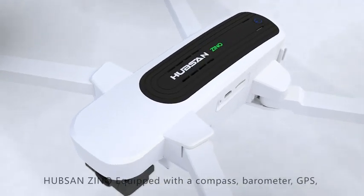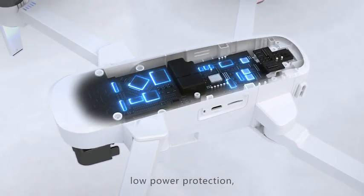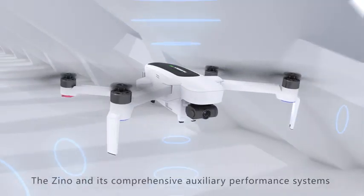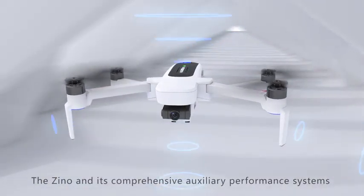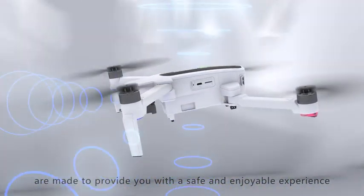Hubsen Zino, equipped with a compass, barometer, GPS, low-power protection, loss of control protection, and motor stall protection, the Zino and its comprehensive auxiliary performance systems are made to provide you with a safe and enjoyable experience.